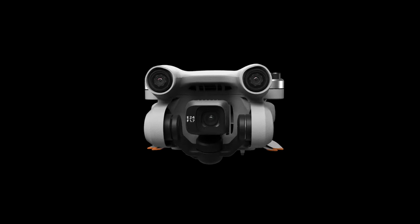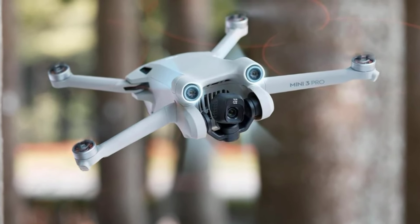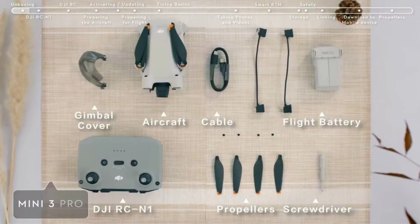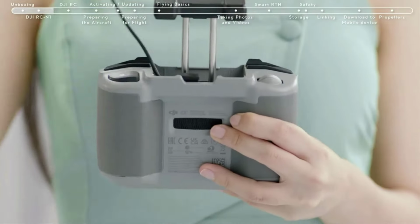Want to fly this darling in Mexico? No worries about permits or registrations. Canada calling? Fly in most spots without batting an eye. Even in the good old USA, it doesn't need registration unless you're using it for commercial gigs.